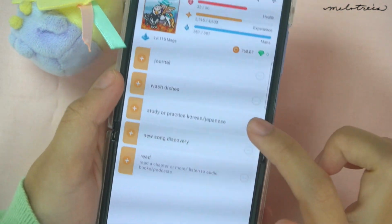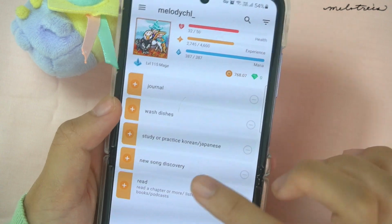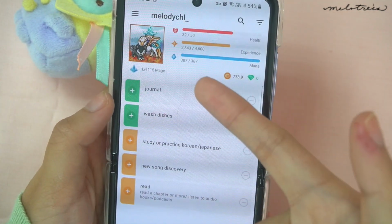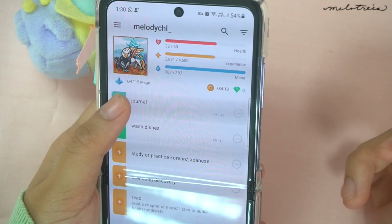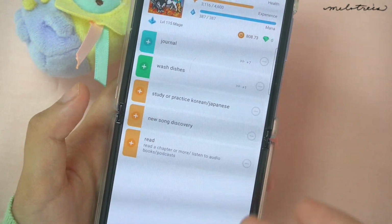So the first thing on here is habits. As you can see here, I have 5 of these habits. They're all positive habits. So if I journal, I can press on it once. The more you do a habit, the color will change. For example, I've journaled about 10 times now, so it turns blue. So you can see which one you do the most frequently.